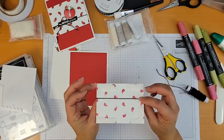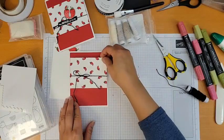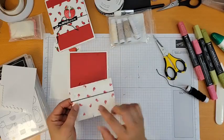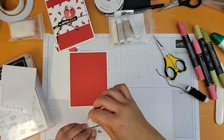All right, so I'm not going to glue it down on the back, just so that I can pull it sideways if I need to after it's adhered to the paper, right? Because I didn't put any adhesive here and it's not sitting on any foam. So let's go ahead and do that.